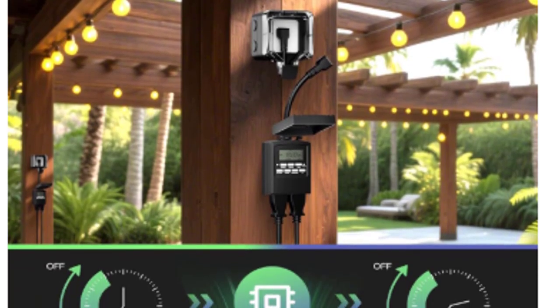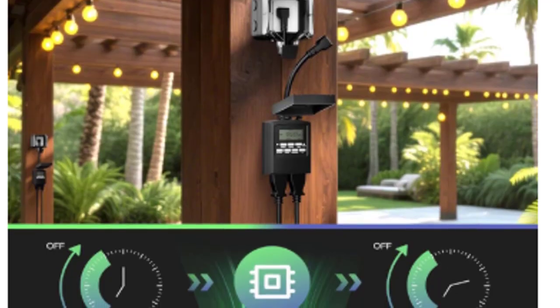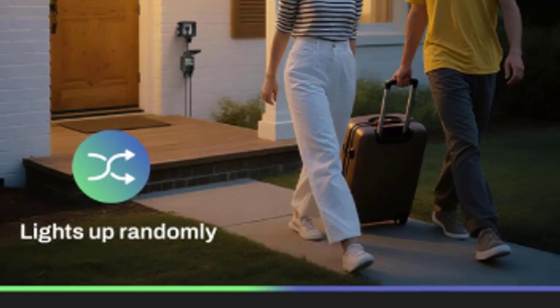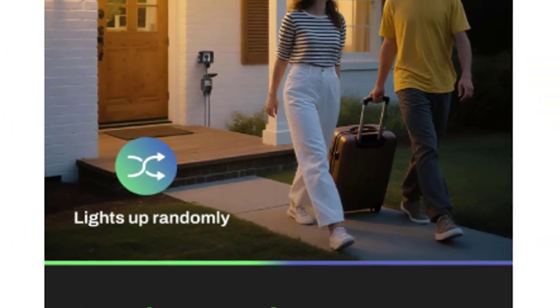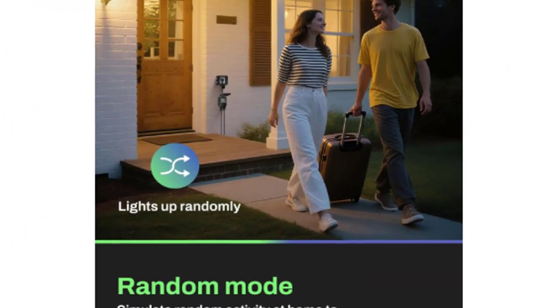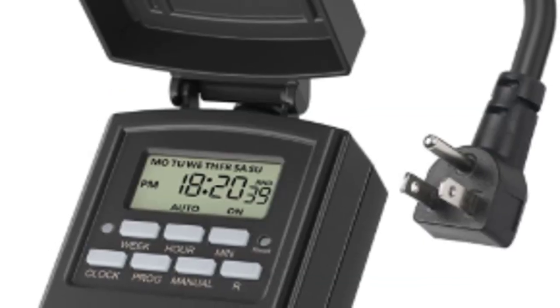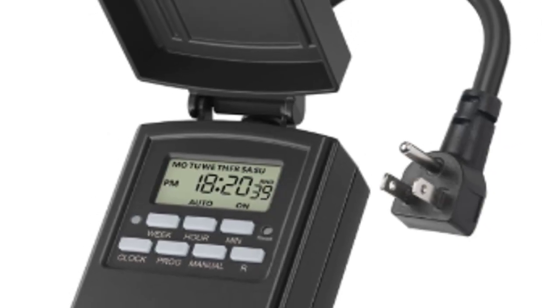The unit is ETL listed for outdoor use and specifies detailed electrical ratings including 125 volt, 60 Hz, 15 amp max, 1875 W resistive, and 1/2 HP for motor-driven loads.